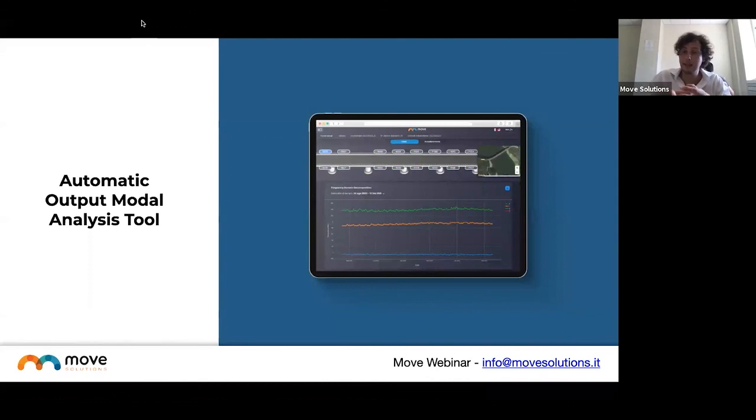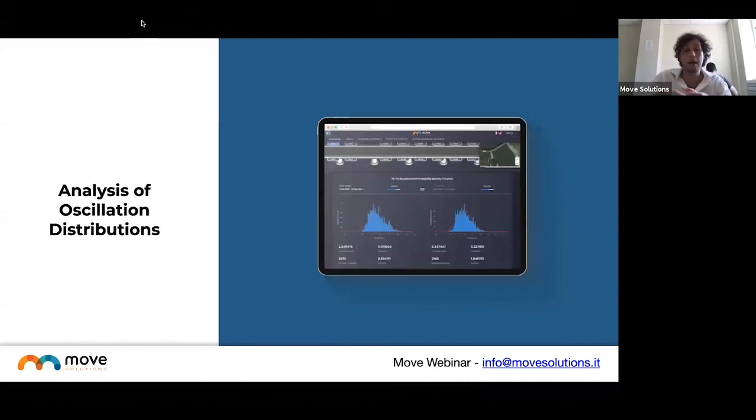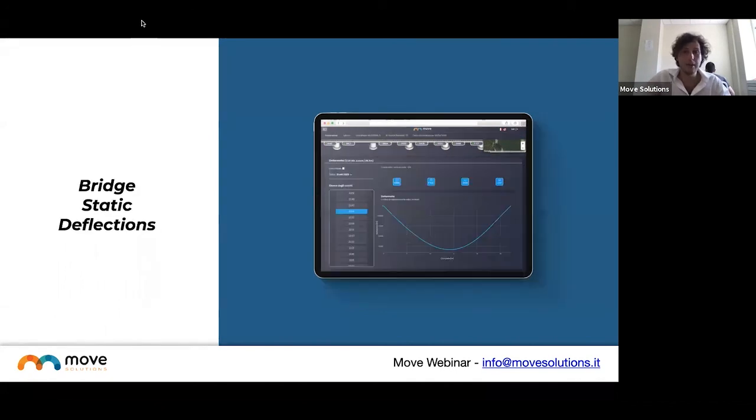So as you can see, there is a lot of power in this kind of analysis, a lot of power. This statistical distribution analysis is made for seeing changes in the distribution of the system, so of the phenomenon that I'm watching. So again, really helpful to understand if something has actually changed in our structure.